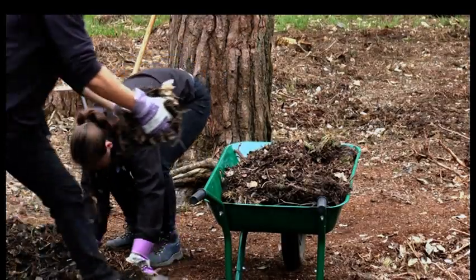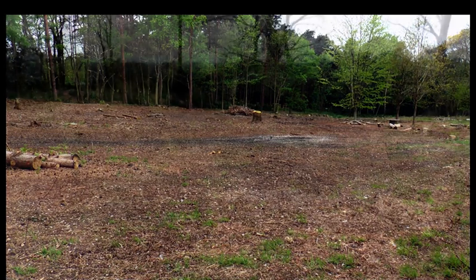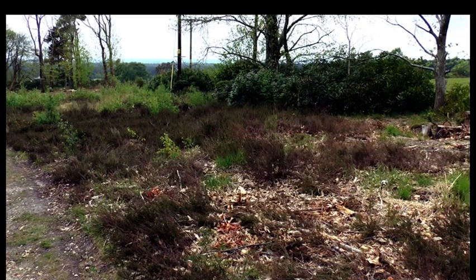Once the team here are finished, it should look like this area that was raked up a few months ago. And hopefully in 5 years' time, the heathland habitat in these areas should be fully restored.